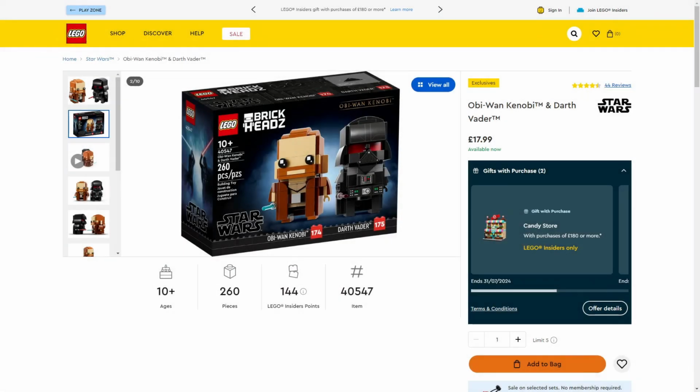Alright guys, so we are now on to set number 9 on our list, and we have the Obi-Wan Kenobi and Darth Vader Brickheads Duo Pack. This is Lego set 40547, 260 pieces, retailing for $17.99 in the UK.